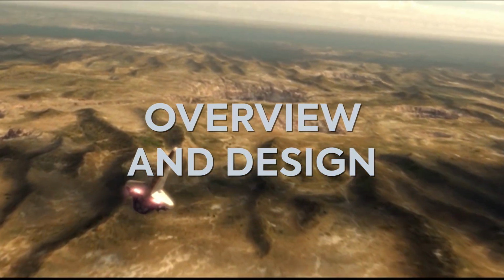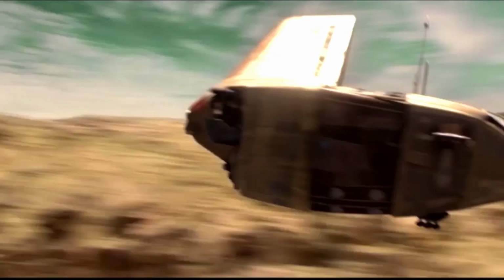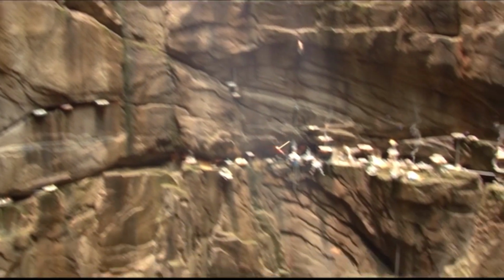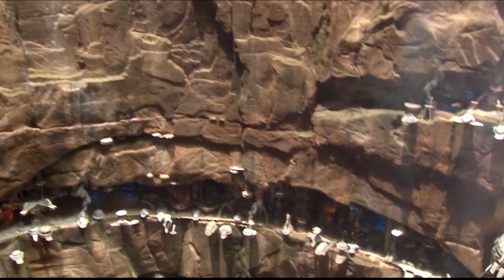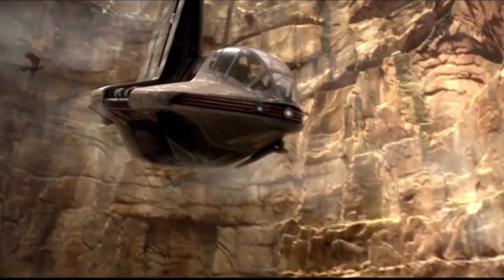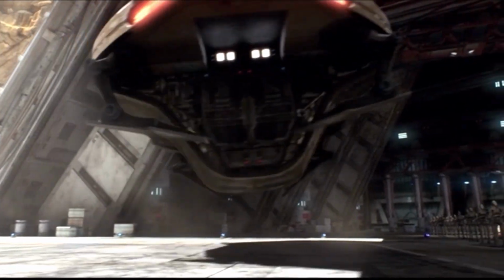Overview and design. First appearing in The Phantom Menace, the Sheathipede-class transport shuttle was a shuttle family built by Heor Chal Engineering, a member of the Trade Federation. It was primarily used as a short-range shuttle to ferry Neimoidians between their ships and the ground or between 2 ships, but it was equipped with a hyperdrive for longer flights as well.